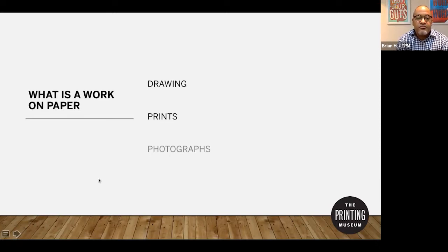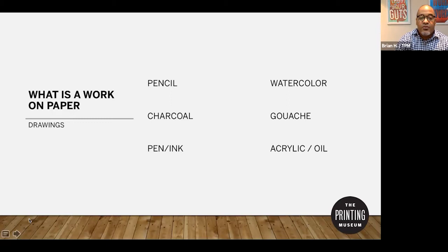So, what constitutes a work on paper? There are three main types: drawing, a print or limited edition, and photographs. Today, we'll be talking strictly about drawings and prints, not so much about photographs. And what is a drawing?